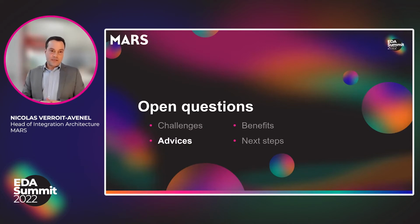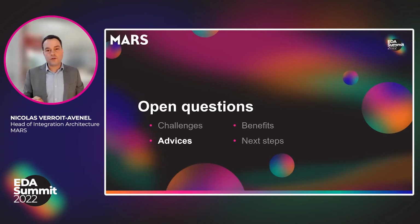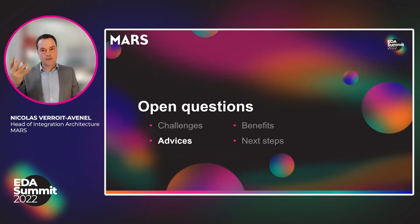In terms of advice I could give to people who want to embark on this journey, my first advice is to think about your foundation. You can think of your foundation just once. Think about your topic design. Think about how you want to build your routing. From the start, from the use case initialization, it is important to think topic.